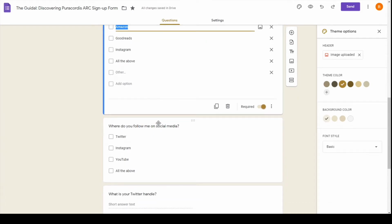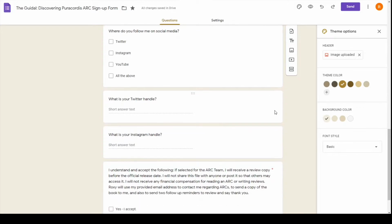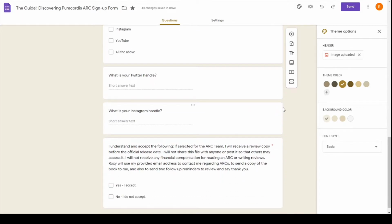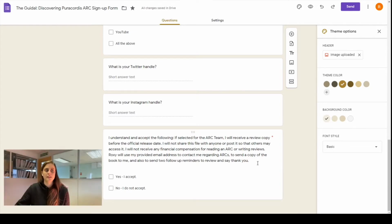I asked them where they followed me on social media, so then I could check out their account and make sure that they're legitimate people, just to get a feel for who they are and so that I could follow them back. And then finally is the little disclaimer that for me gave me such peace of mind. Once this was ticked, I just felt a little bit safer that I was covered for copyright issues, I guess.